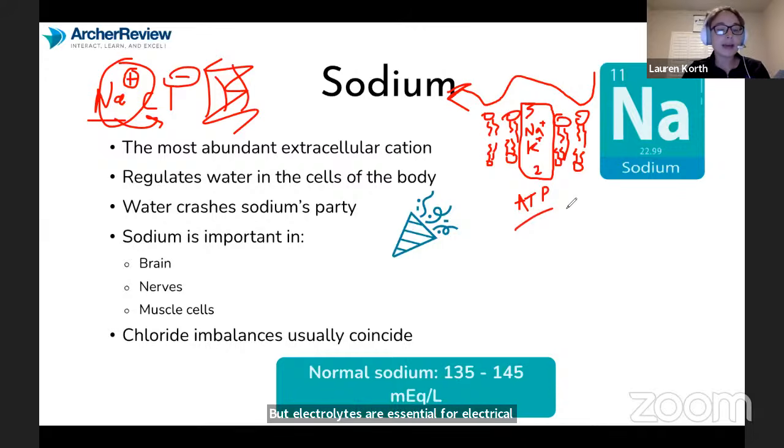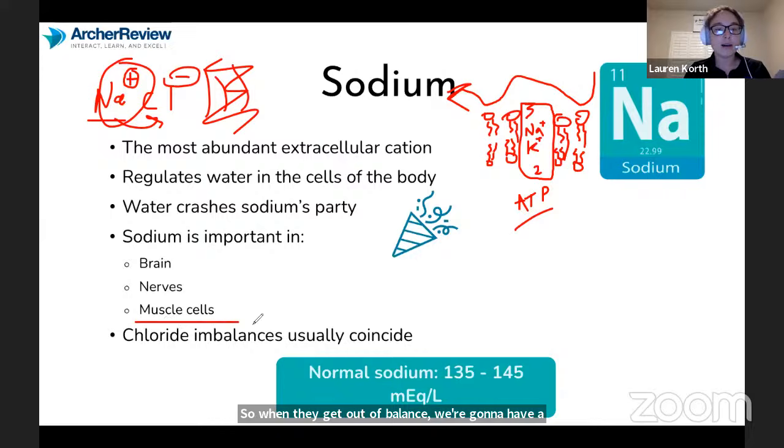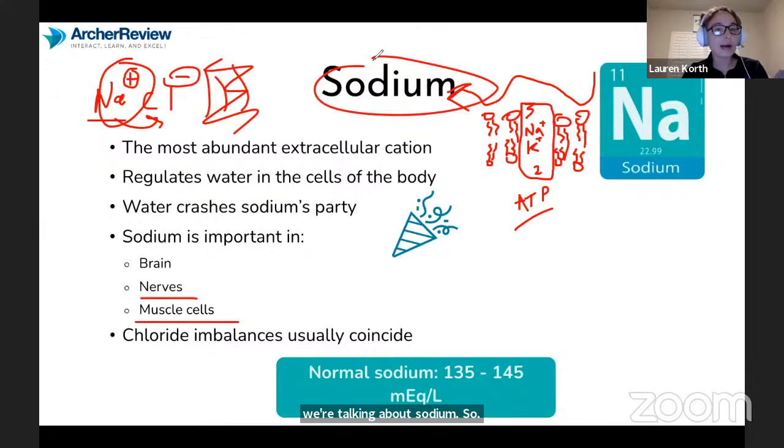energy in the body, and all of that leads to your nerves being able to function, your muscles being able to function, your brain, everything. Everything relies on these electrolytes. I cannot overstate the importance of these electrolytes. So when they get out of balance, we're going to have a lot of issues, especially in our nerves and muscle cells when we're talking about sodium. So when we are talking about hypo or hypernatremia, we're going to see a ton of neurological problems. When we talk about potassium, we're going to focus on the heart, but you can still see some neurological changes with potassium as well because of the sodium potassium pumps.